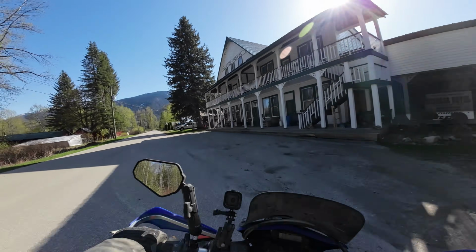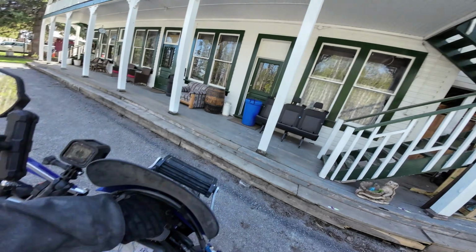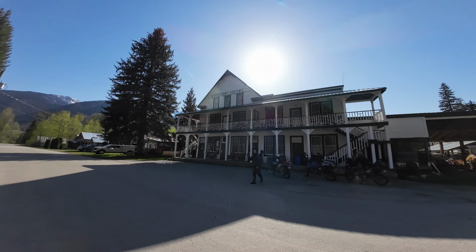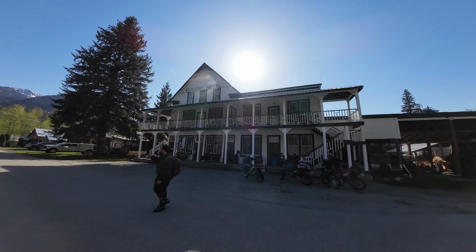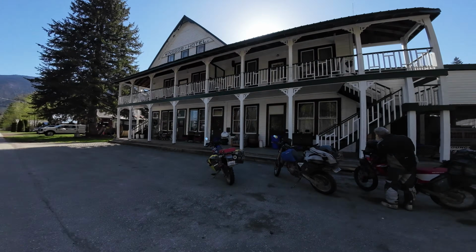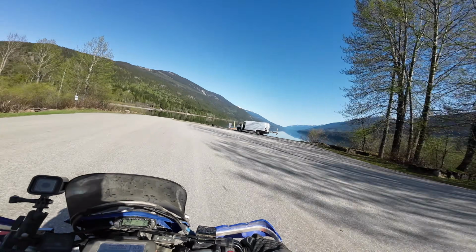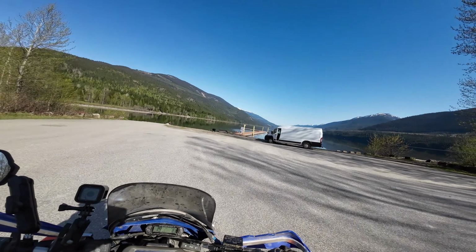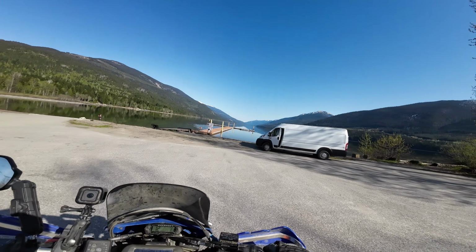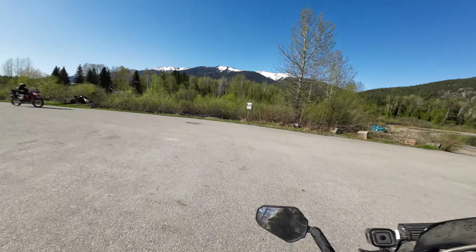The ride into Trout Lake was super enjoyable, and Trout Lake itself is also an interesting place to explore. It's only home to about 30 permanent residences, and the roads in and out are both unpaved. In Trout Lake, we explored a little bit, checked out the historic Windsor Hotel, and then took a peek at the lake itself before we moved on our way over to camp.